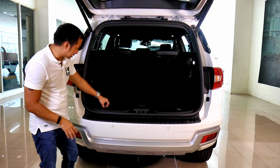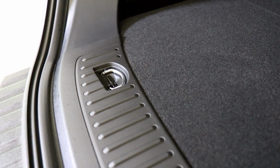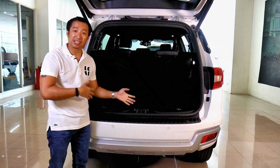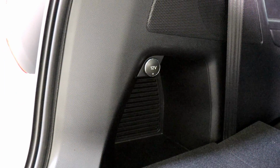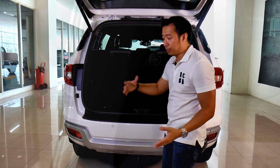Now, you also get these nice, thoughtful hooks here, which would help to tether down anything that you're loading inside your Everest, just in case that you're holding something that might slide around and all that. You also get this 12-volt power charger here. So it's a 12-volt socket. That's also good for your gadgets or when you're out camping or whatever.